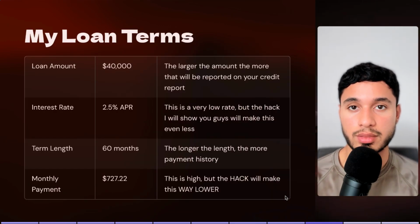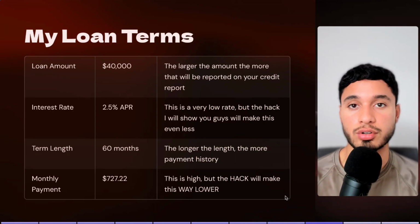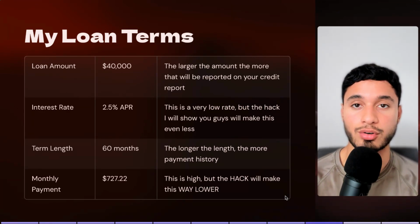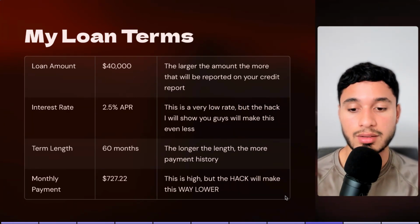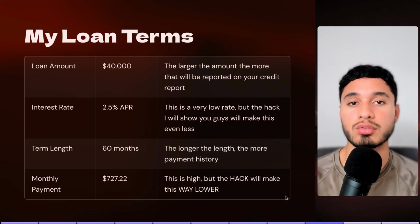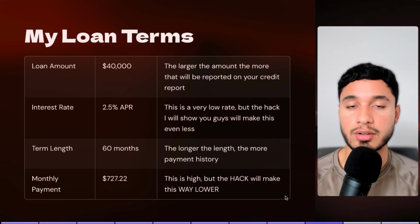So with the $40K pledge loan that I got, my loan amount, of course, was $40,000. The larger the amount, the more that will be reported to your credit. So the more money that you can get to secure, to put for the pledge loan, the better, because that's going to report to your credit. Like I said in the beginning of the video, if you have $100,000, which is the max to put on a pledge loan, I would highly recommend that you do it, because it's going to report $100,000 as a loan on your credit.